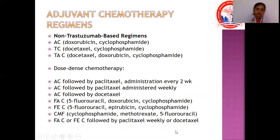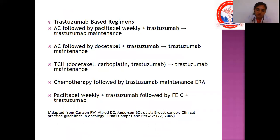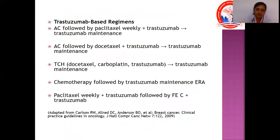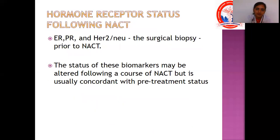So adjuvant regimens of chemotherapy, like the neoadjuvant regimen, there are non-trastuzumab based regimens and dose-dense chemotherapies. You can see AC, TC, TAC, AC followed by paclitaxel, docetaxel, FAC, that is 5-FU, doxorubicin, cyclophosphamide, and FEC, cyclophosphamide, epirubicin. All these regimens can be given as adjuvant chemotherapy.